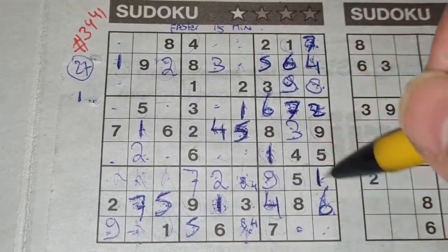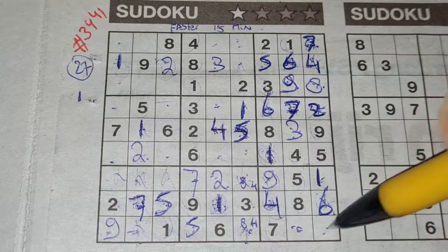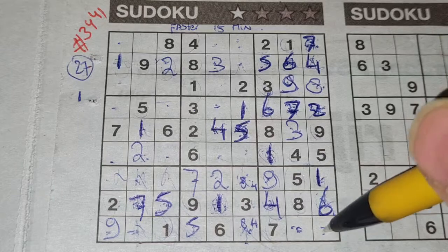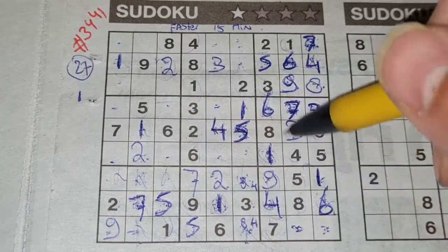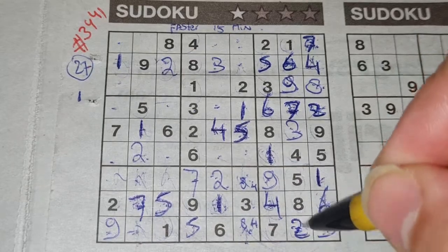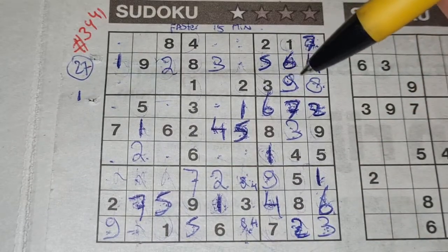Two final numbers. Two missing numbers in this big square. For the numbers 1, the 2 is missing, and a 3 is missing. 2 and a 3. We see here 3, no 3 there. 3 should be here, and the 2 goes there. Alright.